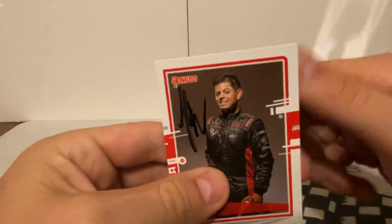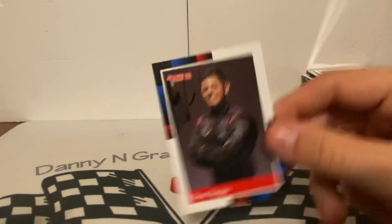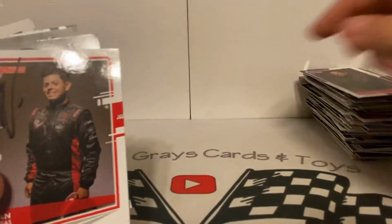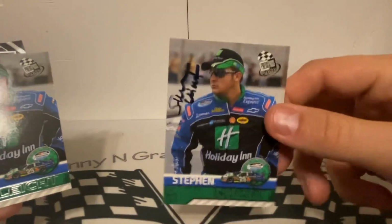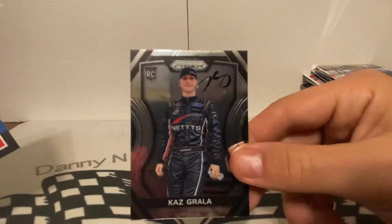Then we got Ryan Vargas. Got some more of him coming right here. So this is cool. He signed all these. Then, like I said about Stephen Light, it was awesome to see him. And I asked him about, I think it was his cousin, and I was right, that Ray race at Millbridge. And he's like, I got to get out there and check that out. I'm like, yes, you do.